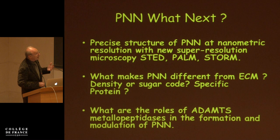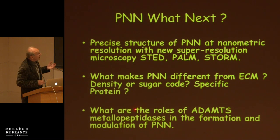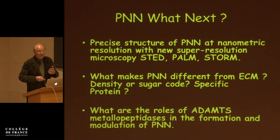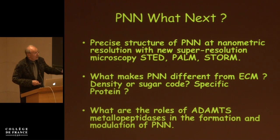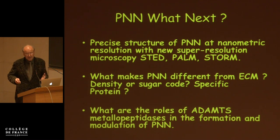And so now my contribution is the presence of ADAMTS in this PV cell. And what's the role of ADAMTS there? Is it for the formation, or for the modulation, or for the destruction? We don't know. So that's really a lot of questions for the next 10 years or century, I don't know. Thanks a lot.